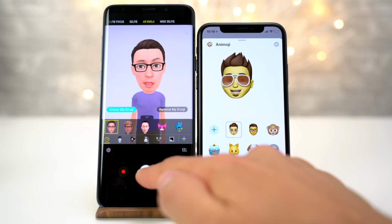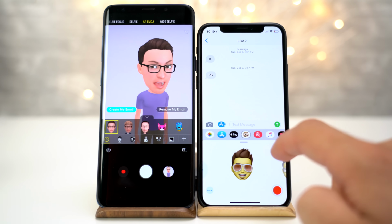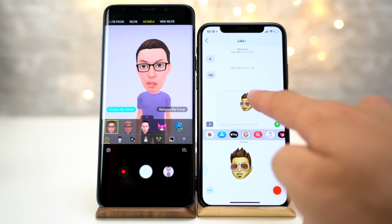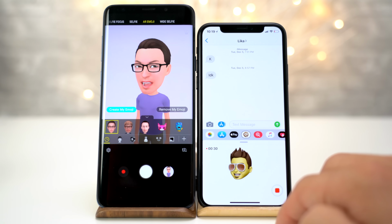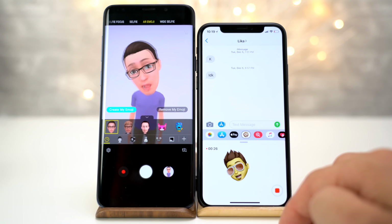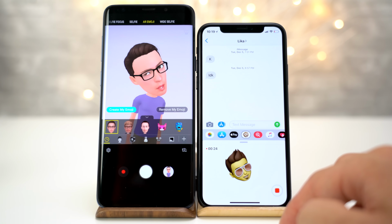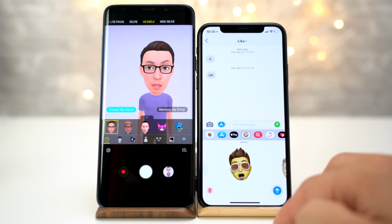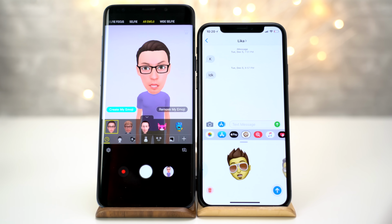You can easily take a picture or video on the Samsung, but on the iPhone X, just tap the Memoji to freeze the frame, then you'll be able to send it. You can tap the record button to record a video, complete with audio from the microphone. As you can see, the recording limit has been raised to 30 seconds from the previous 10 seconds. After you hit stop, it'll play back automatically. Just tap to send it.